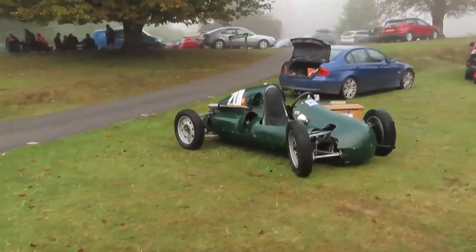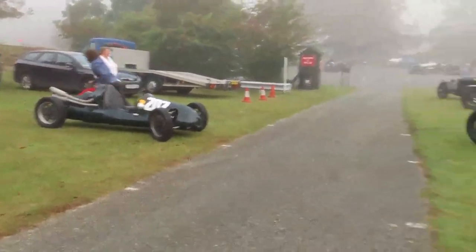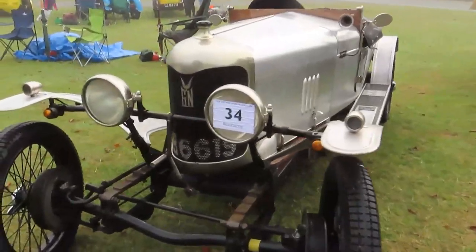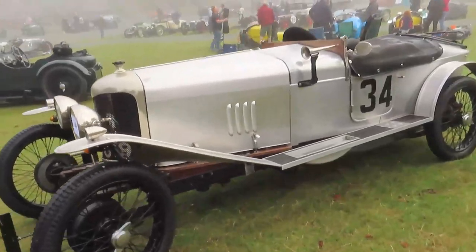Over here we've got a couple of little 500cc, probably specials. That's probably a Cooper, that one. First of the rear engine little racing cars. Now, what is this? Is it a GN? This one is. Looks very good in the sort of semi-polished metal, doesn't it?